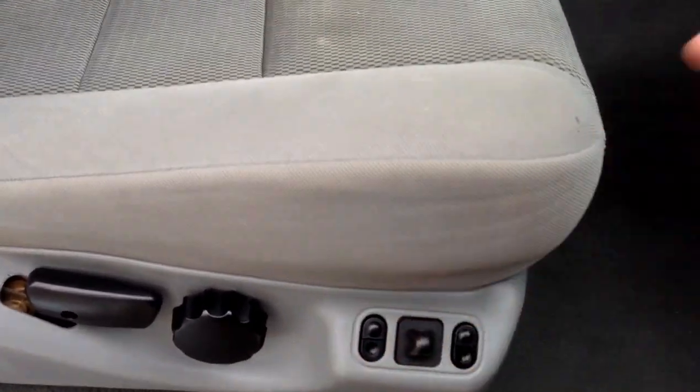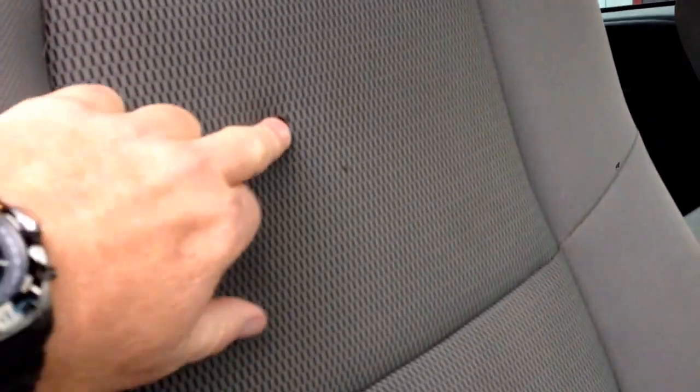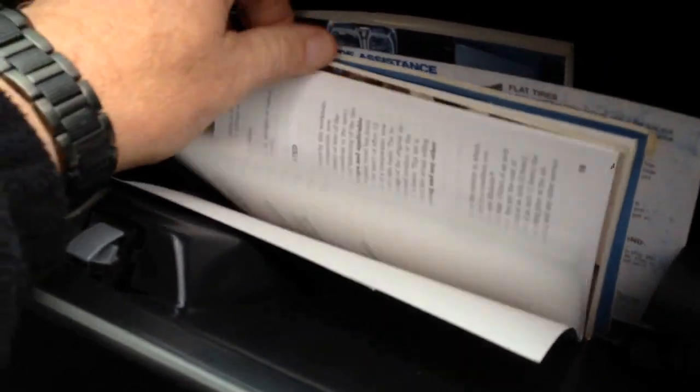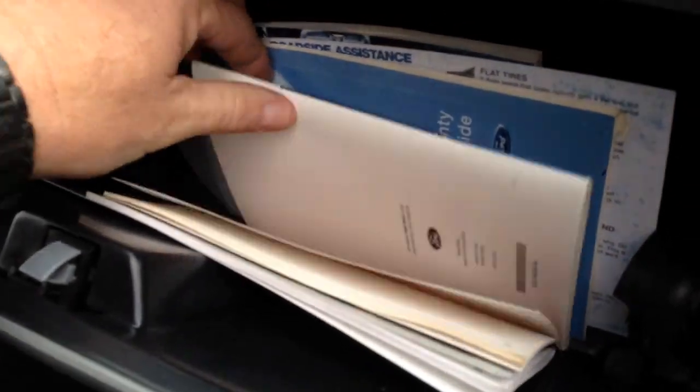So everything works. Little bit of discoloring in the seat, a little stain right there. This I'm going to have them repair right now. Like I said, it's not going to look perfect, but that hole will be plugged. You have a manual, warranty guide, blah blah blah. Nothing under the dash mat.